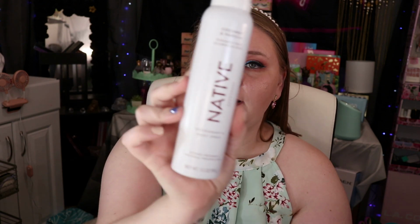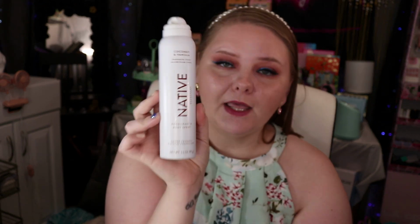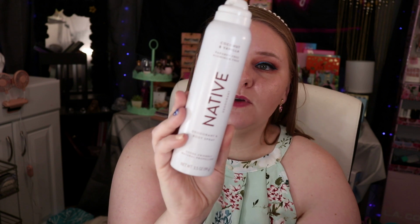I have this Native, what is this? Coconut and Vanilla. This is deodorant and body spray. I do really like the Native brand. They are so expensive. They're very expensive, but you guys, the Native brand does work. I absolutely love it. I have the shampoo, the conditioner, the body wash, and the deodorant, and eventually I'm going to switch my entire skincare routine over to the Native brand. Out of 10, I recommend not only this, but the Native brand in general.